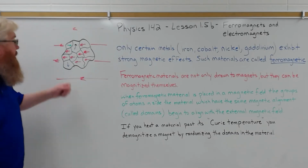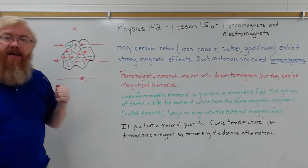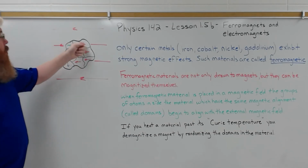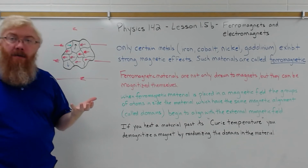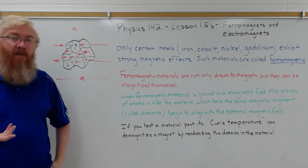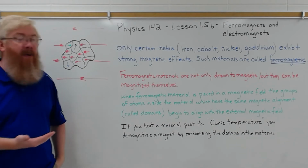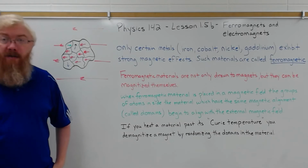What will happen is, through random motions of the atoms in this iron lump, the domains will slowly, over time, randomize once again, weakening the magnetic field with time until the lump of iron is no longer magnetic. This can take days, weeks, months, depending on how strongly magnetized the original iron lump was.